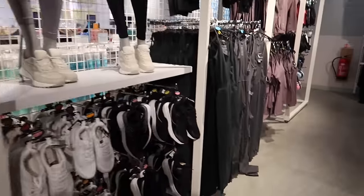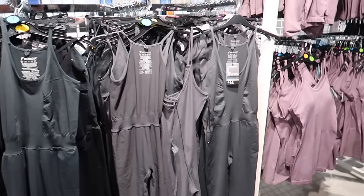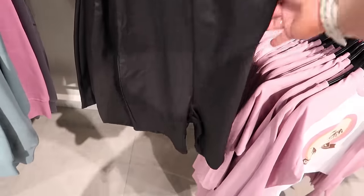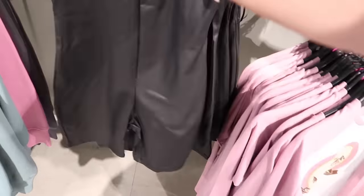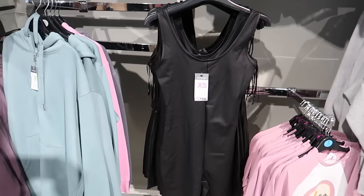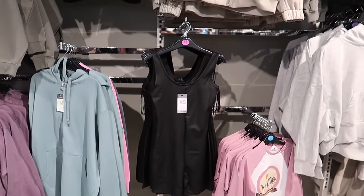Looks like they've also got another color variation, the jumpsuit one, but in this lovely bottle green, and they've got a gray. Oh my goodness, this is definitely a look. It's a little romper one piece, but it's in that pleather material, and it's £10, but my goodness, that is a look. Also, Halloween's coming up, so you could probably do something with that too.